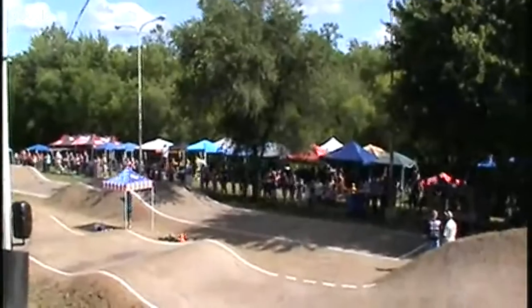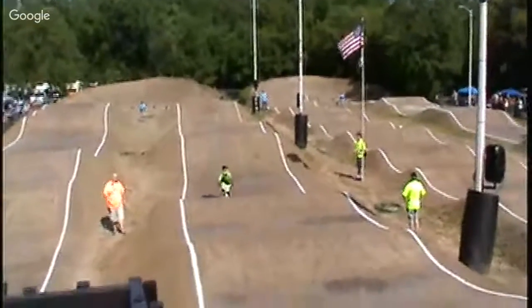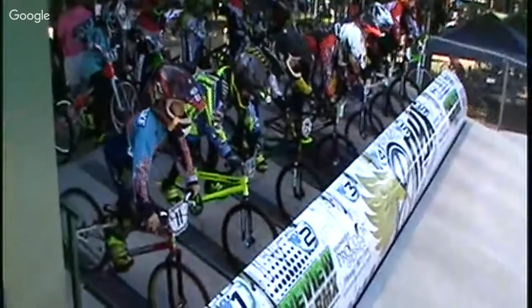8 intermediate. Oh, we're getting one picked up out here. Getting them out of the way. 8 intermediate loaded in the gate. Newark, Bird, Nisley, Guptill, Carr, Nordby, Heckendorf, and the rest.